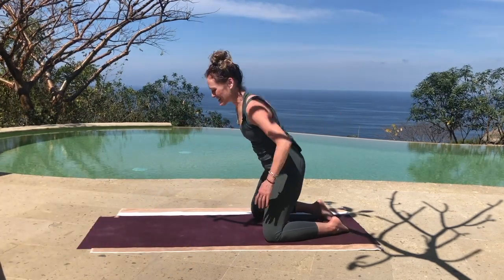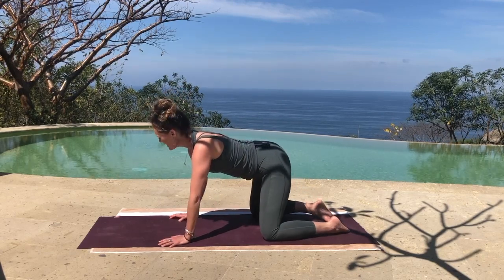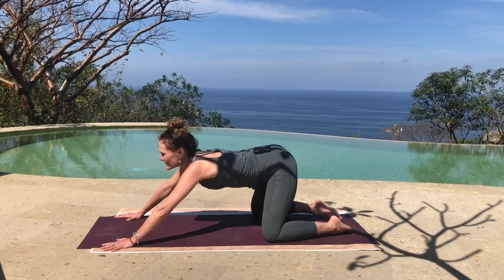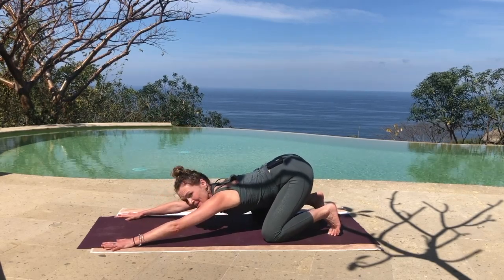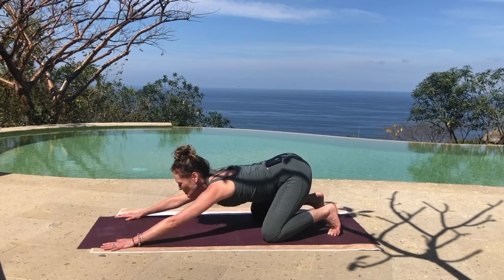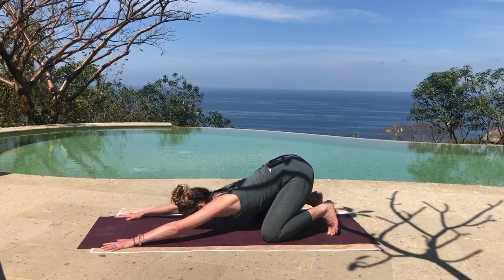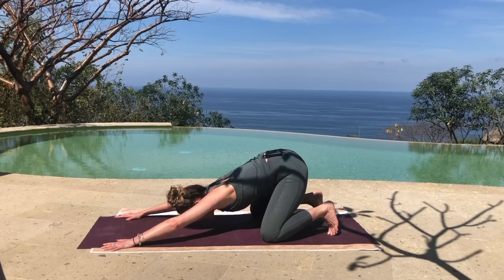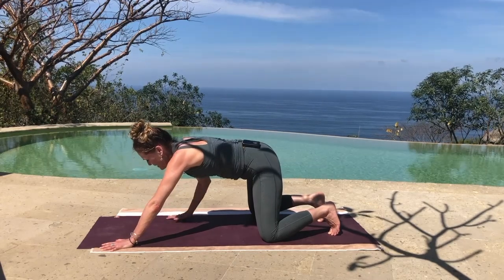Next is puppy dog. So here's what we do. You bring your hands about a foot out in front of you and pull your chest down towards your mat, just like a puppy dog would, right? Now, you don't want your neck up too much here. You're not trying to strain your neck. Bring your gaze down towards your mat. And you're looking for a little bit of an arch in your upper back. All right. And then come back up to tabletop.